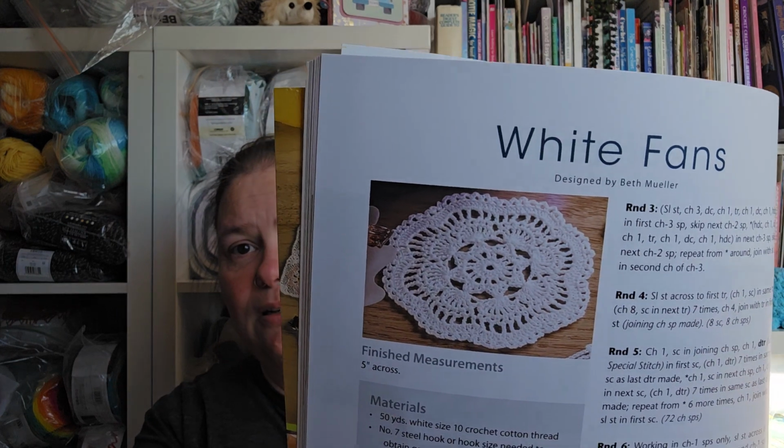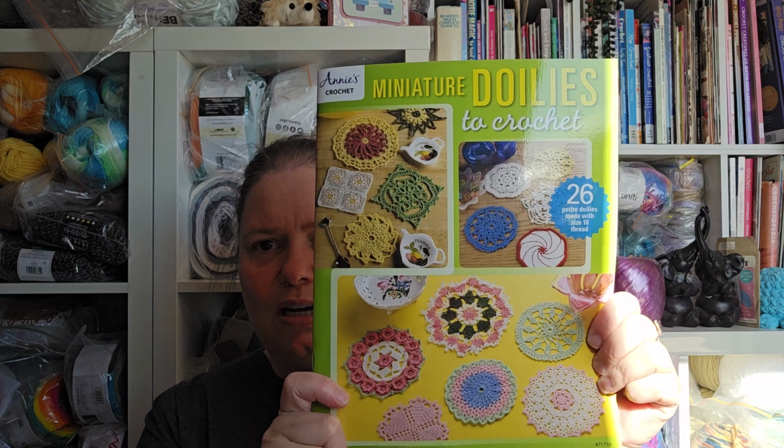But if I do that in a normal yarn, like, what does it say? It's 5 inches across, done with crochet thread. So if I did that with like a DK or something, I don't know, 10, 7, 10? I have no idea. We'll have to wait and see, won't we? Anyway, so that's one book I got. If you want to have a look through that, let me know and I will show you.